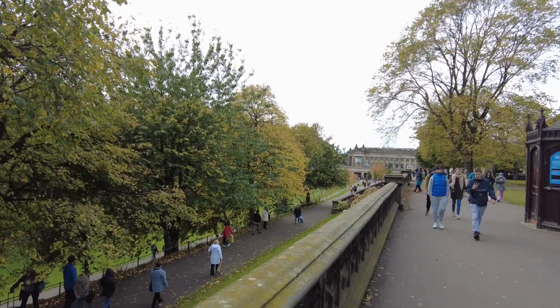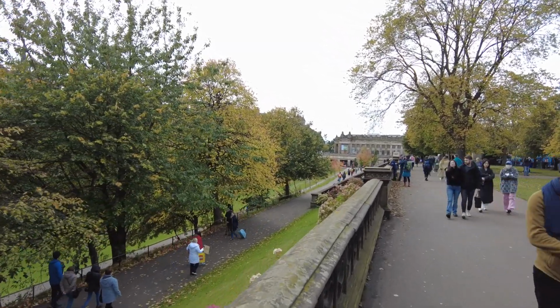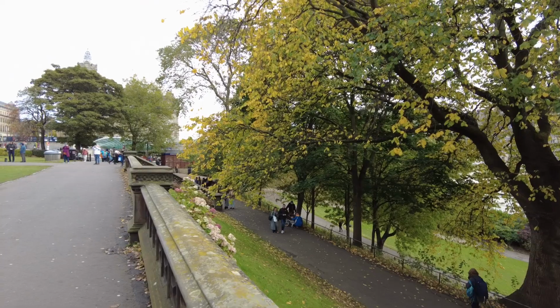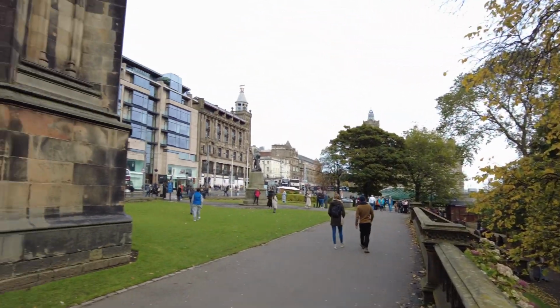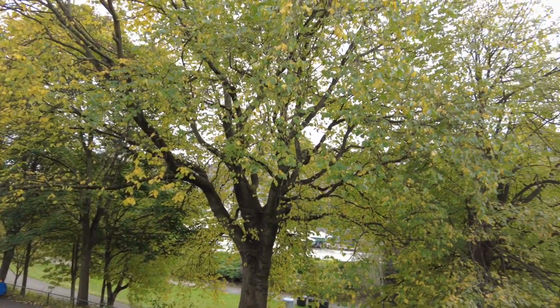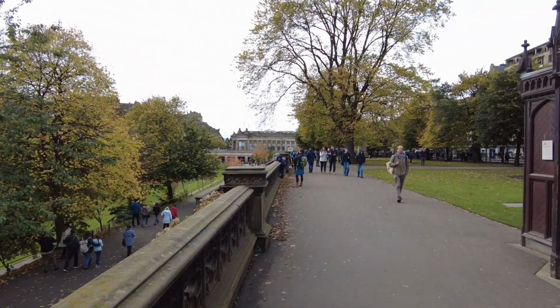So it is obviously your choice if you want to go through these gardens and follow this route, or you can cross the bridge from where you came out of the station, and just right after visiting this monument you can cross the road and go towards the Old Town. I'll show you this way around as well.